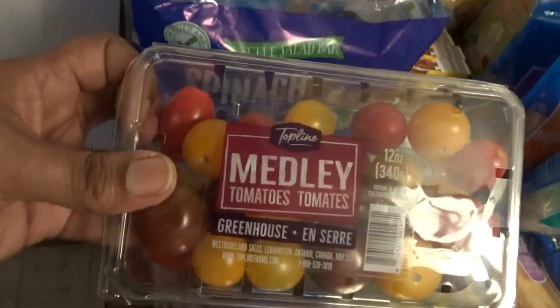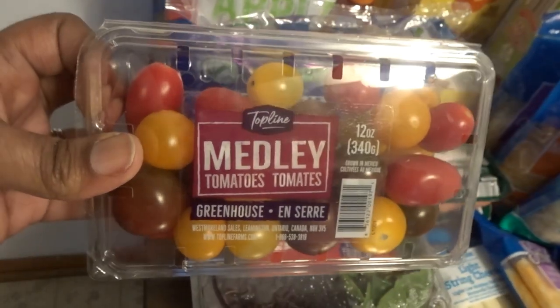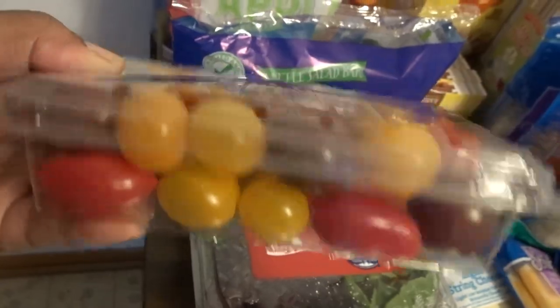So moving on, these are my favorite tomatoes to get. I just eat them like grapes, really. They're so good. So I got these. I wish they came in a bigger pack, but I got these.